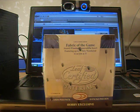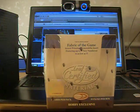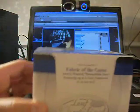Do the 2008 Leaf Certified Materials box. 10 packs. On average, 4 hits. Holy crap, if I can get the box open.